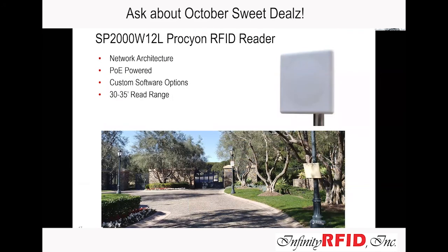The next reader I want to show you is my Procyon reader. That one is a little more advanced. It requires a laptop to configure, and it's made to really be on a network. So if you're savvy with networking, you can be remote, in your office, and log in and take a look at the reader and see what it's doing or not doing. Do a little bit of troubleshooting before you hop in the truck and go out to the job site. It's PoE powered, so it's relatively easy to install. Cat5 is required for the install on this one. And then you get a little longer range, a 30 to 35 foot read range. We can do some custom software as well.